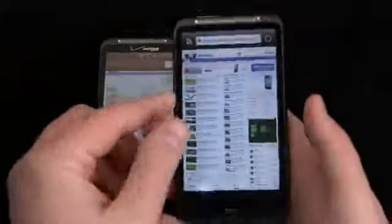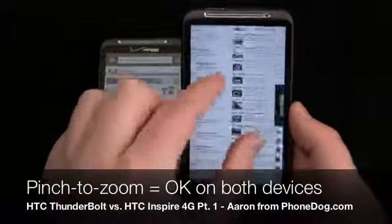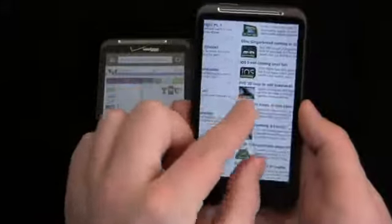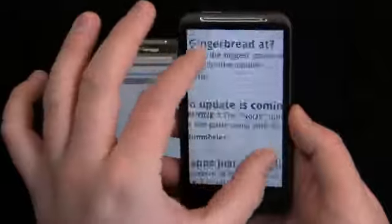Okay, so the Inspire's loaded, and you can see pinch to zoom reasonably fast on this device, and then we'll wait and we'll do the Thunderbolt one as well. But little to no lag, very pleasurable for the most part web experience.